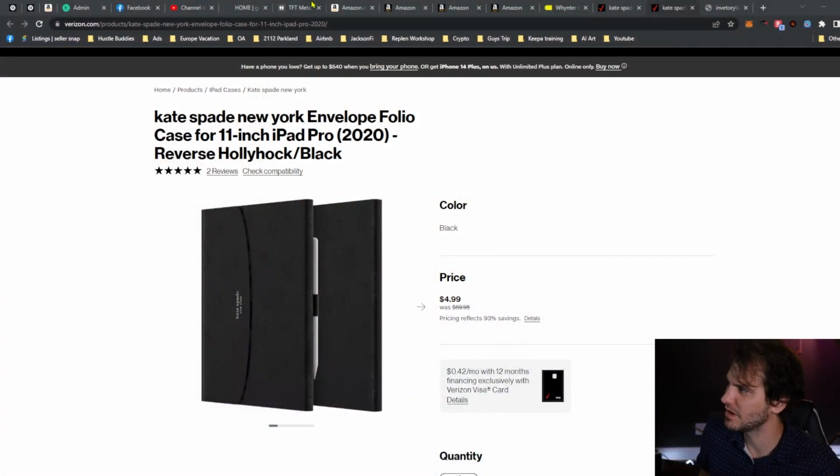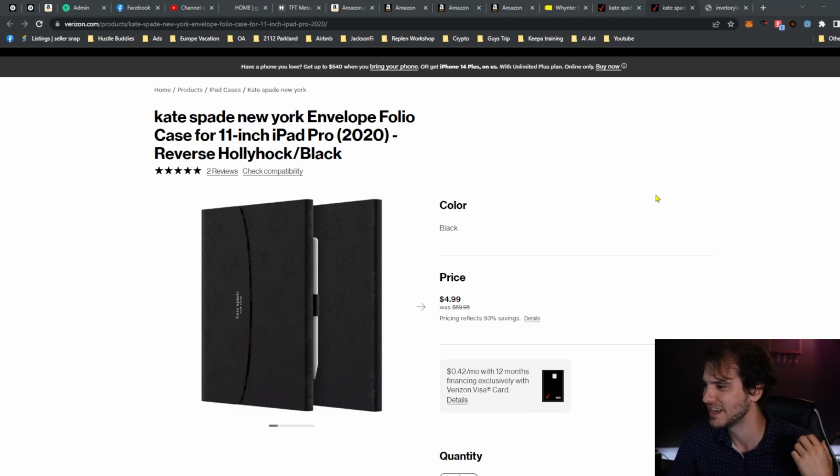Let me show you guys an interesting sale that I came across. So this is over at Verizon.com. Now, this is not usually a place that you would go to flip stuff. Usually this stuff is wildly overpriced. A lot of these phone cases and things, I don't really like flipping them, generally speaking. However, they have a pretty incredible sale going on right now where a lot of their products are 90-ish% off.